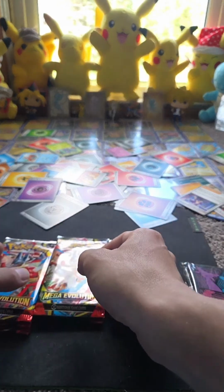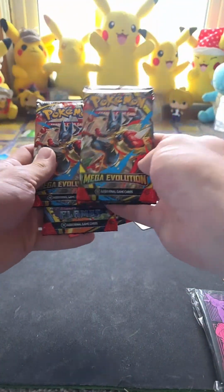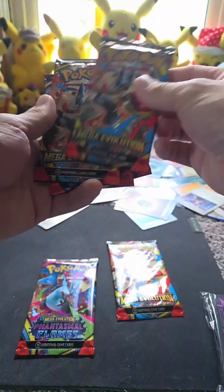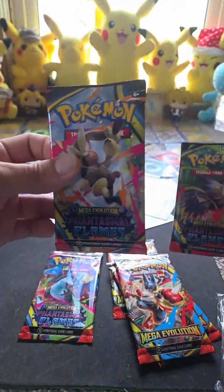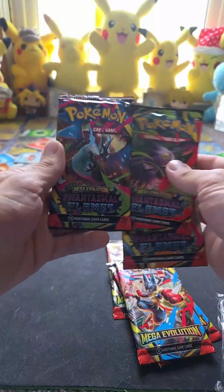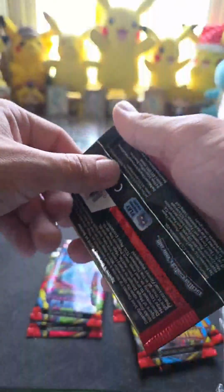All right, our point is crossed. Pokemon cards, we are getting into it. We got Mega Evolutions. We got Phantasmal Flames. We got the Gengar pack. We're going to save that one for last, because that one is our... well, that and the Charizard. So save those artworks. Let's get into the bunny.